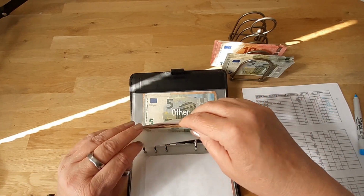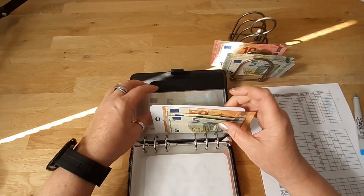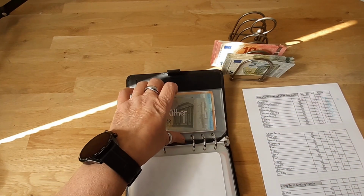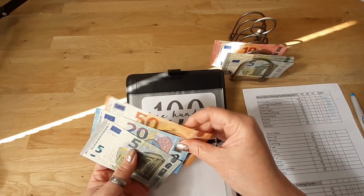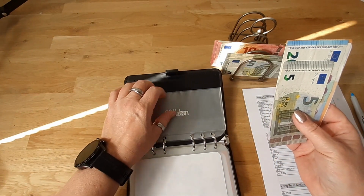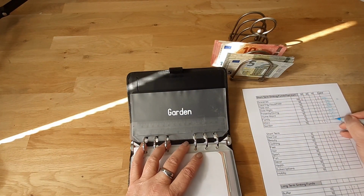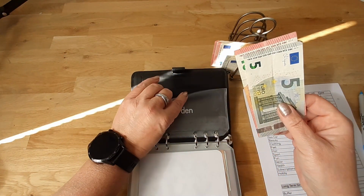Family is getting 5. 160. Miscellaneous is getting 5. 150, 70, 80. And garden is getting 15. And that's all that it has.